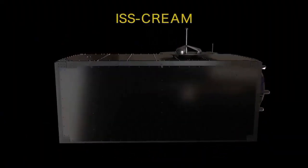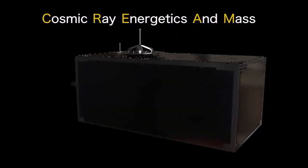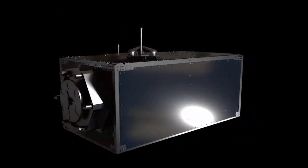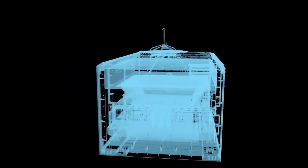So I'd like to tell you about the instrument a little bit. We have a video, if we could start that. You can see what the instrument looks like. There it is rotating, ice cream. It's about the size of a large refrigerator. And the top piece is the grapple fixture that the robot arms use to move it around. It will be located on the JAXA Experimental Module Exposed Facility.